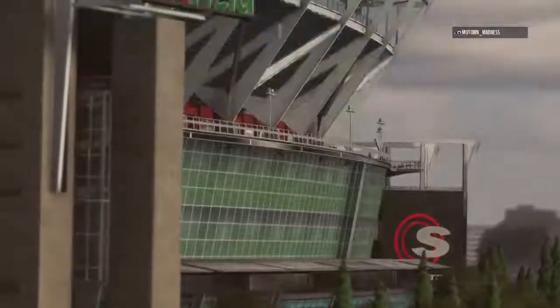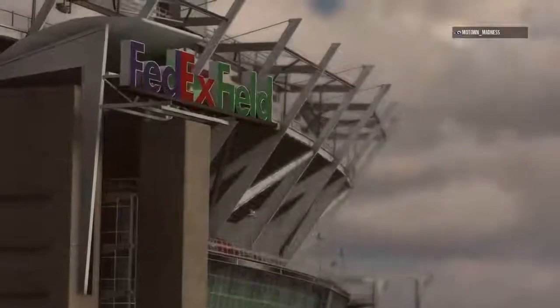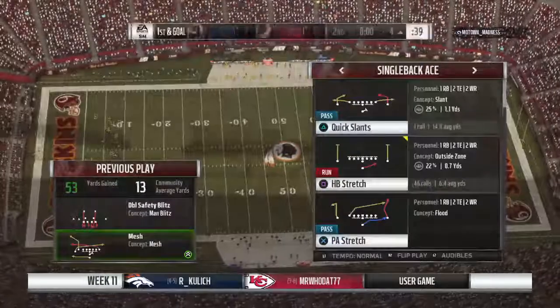Back live, Charles Davis to my right. I'm Brandon Gaudin. It's Redskin football to begin quarter number 2. And they've got it here with a 1st down.